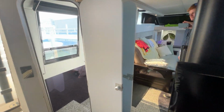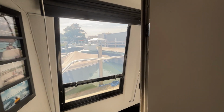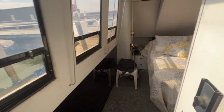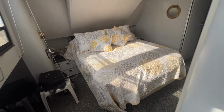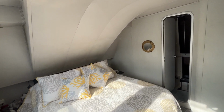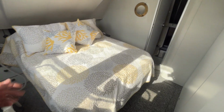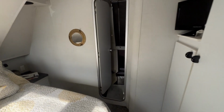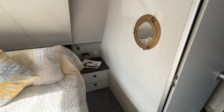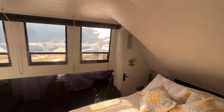Let's take a look at the master stateroom. First thing you'll notice is lots of large windows, very inviting entrance. Have another queen size island style berth. You can walk all the way around, no more crawling over each other to get into bed. Lots of room to get around. Nightstand on each side, just like at your house. Really, really feels like home.